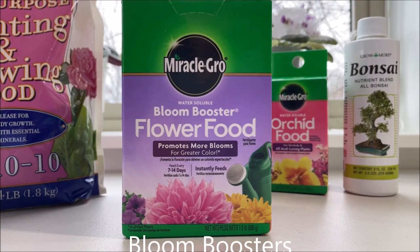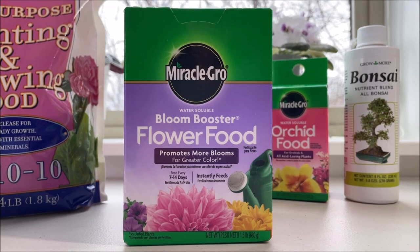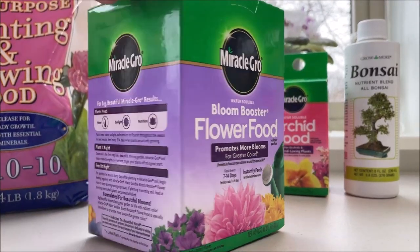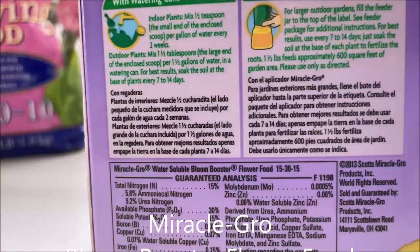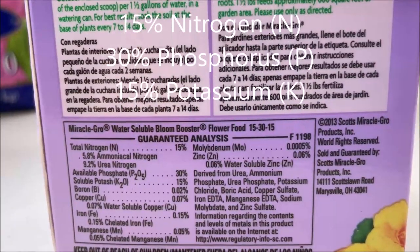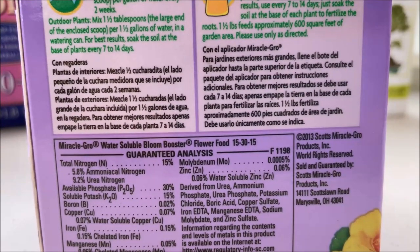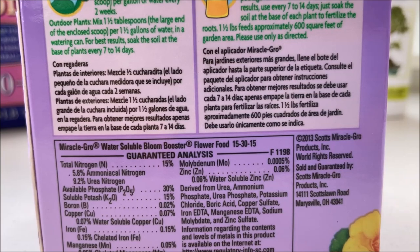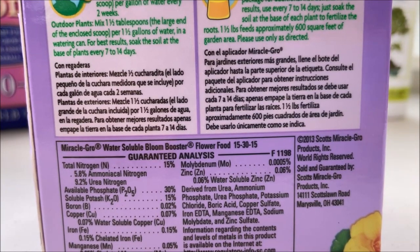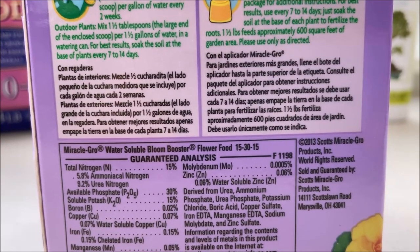Sometimes people ask me if I use bloom boosters to grow my African violets. Bloom booster is the fertilizer kind that has a higher ratio of middle element, phosphorus. For example, Miracle Grow bloom booster flower food has the middle element listed at 30%, which indicates that there is 30% of phosphorus in this bloom booster and 15% of nitrogen and potassium respectively. Some growers report using bloom boosters successfully, especially to encourage good blooming for shows. I personally do not use bloom boosters. In my growing conditions, I noticed that African violets bloom well without them, as you can see in my monthly blooms videos.